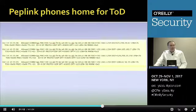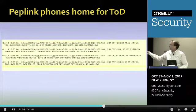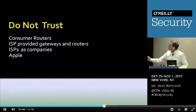Has anyone ever traced, by the way, the outgoing connections from Amazon Echo? It's phoning home all the time. All the time, even when you're not talking to it. I don't know if anyone's traced a Roku box. Yeah, Roku's big. They like to use DNS 8.8.8.8. God knows what they're doing. They're phoning home all the time. At least Peplink, I can promise you, is not spying on you in any way, shape, or form. Do not trust.